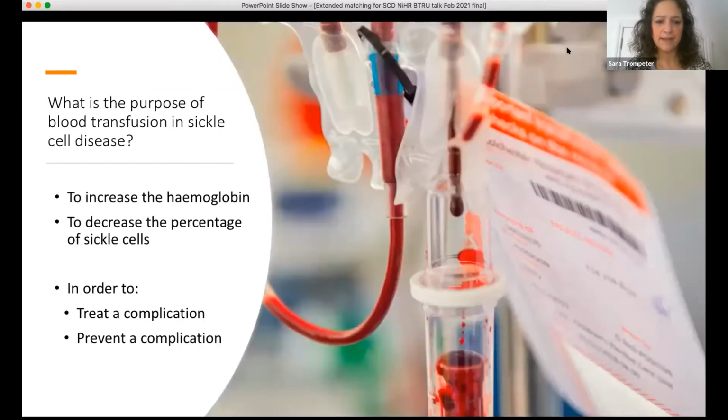Next slide, please. So you have two reasons really to transfuse a patient with sickle cell. Either you want to increase the hemoglobin, or you want to decrease the percentage of sickle cells to get the flow going and reduce the crisis. Sometimes you want to do both of those things at once, but not always. And the reason you will be doing it is either to treat a complication, or more frequently to prevent one from occurring, usually a stroke.